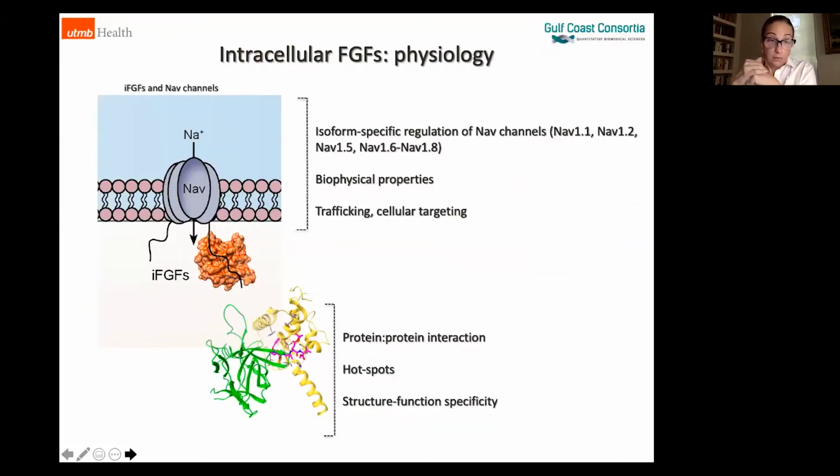So there are a few different types of protein-protein interactions that occur at the C-terminal tail of the channel, but particularly we've been interested in the intracellular fibroblast growth factors, and those are relatively small proteins. Even the proportion here doesn't really match the actual amino acid sequence size. But the IFGFs, I'm going to call them like that for the rest of the talk, are directly interacting with the voltage-gated channel C-tail. They regulate not only biophysical properties of channels, but also trafficking and cellular targeting.